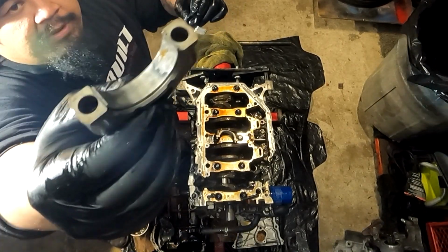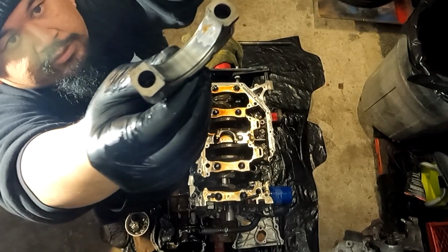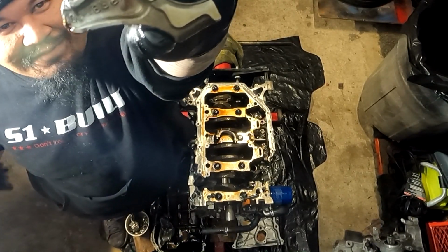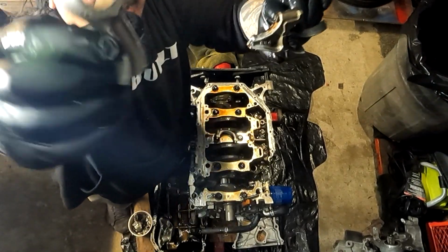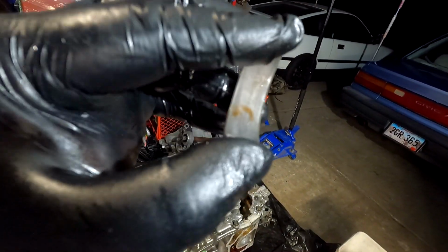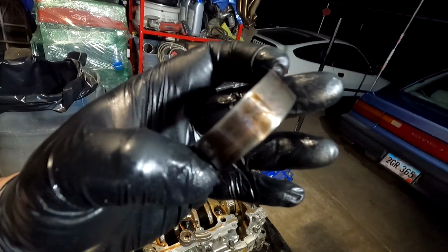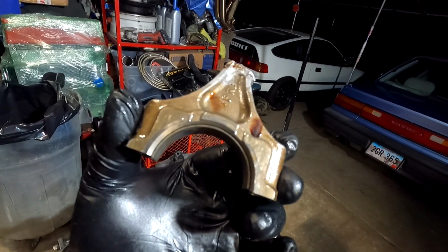Guys, the bearing looks freaking awesome, dude. Normal wear and tear. Here's the bottom half of the rods. I pulled this one out yesterday to give you guys a better look at the bearing. Look at this. Normal. So it's not a spun bearing. It's not a dropped valve, but we lost the center section of the rod.